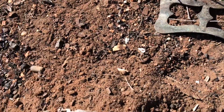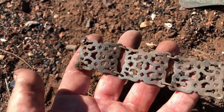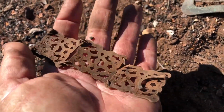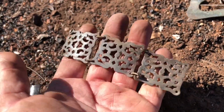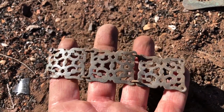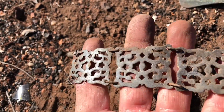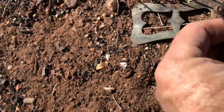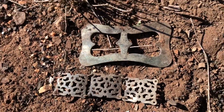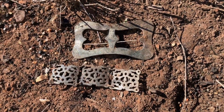And then right next to it was this, which is part of a lady's belt. If you have a look on the back you can just make out one of the clasps. This would have been significantly longer, of course, but it's still got a bit of the silver wash on it. Would have been probably silver plated originally. Yeah, so a couple of nice little finds. Shows that I am in the right area from the right age for the stuff I'm looking for.